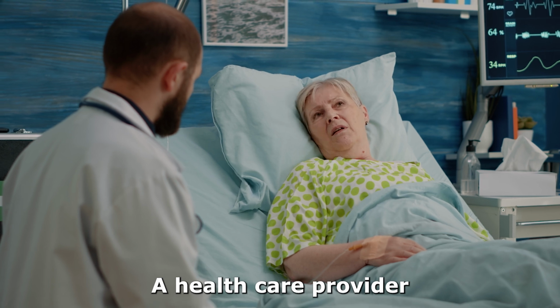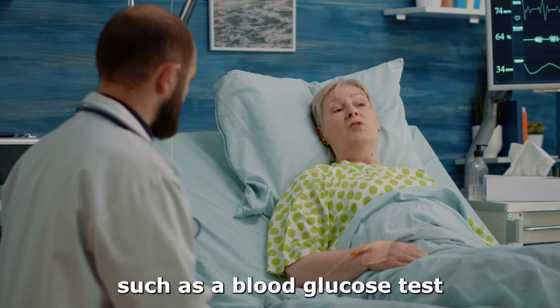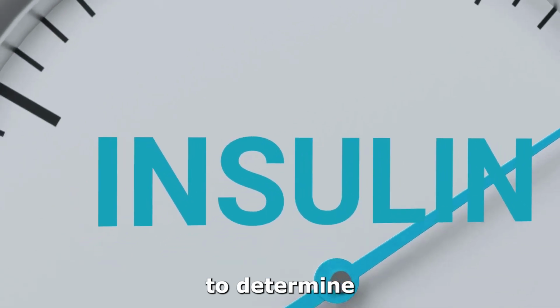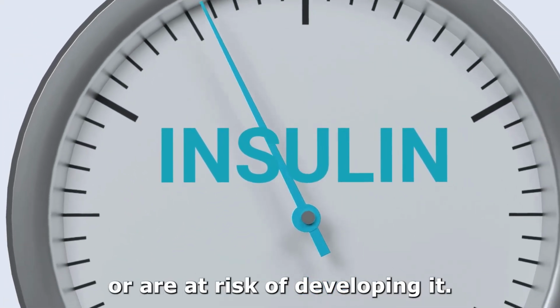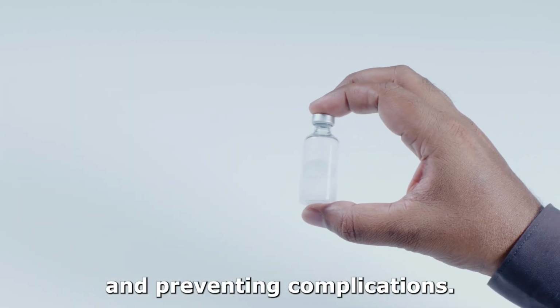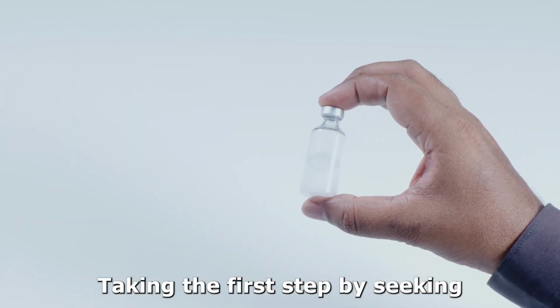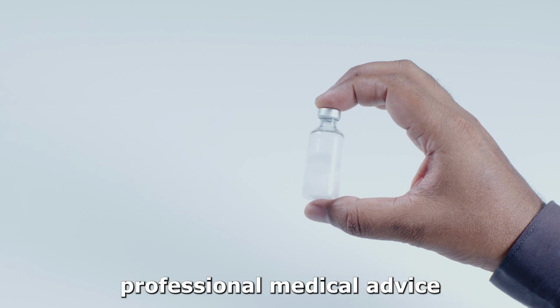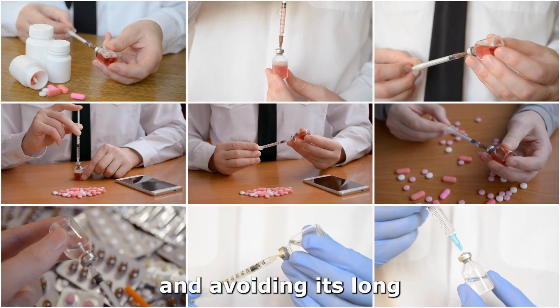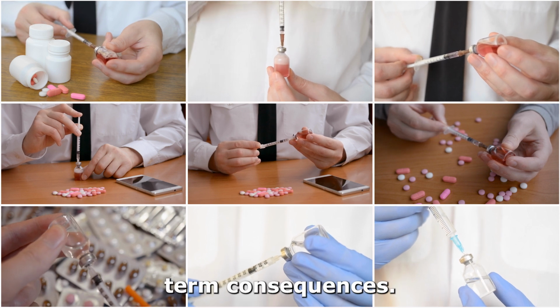A healthcare provider can perform a thorough assessment, such as a blood glucose test or an A1C test, to determine whether you have diabetes or are at risk of developing it. They can also provide personalized recommendations for managing blood sugar levels and preventing complications. Taking the first step by seeking professional medical advice is essential to managing diabetes effectively and avoiding its long-term consequences.